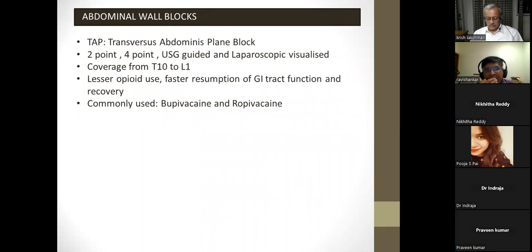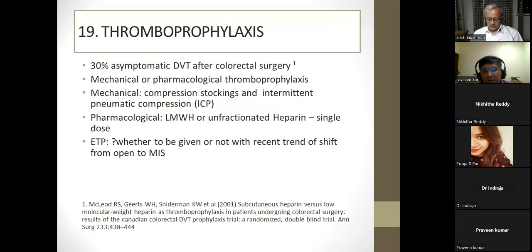Next, coming to abdominal wall blocks, we ourselves have done a study on this, laparoscopic versus USG guided. The transversus abdominis plane block has been widely studied these days. It can be 2-point or 4-point. You can give it USG guided or laparoscopically visualized. It covers around T10 to L1 dermatomes. It lessens the usage of opioid. There is faster resumption of GI tract function and recovery. Commonly used are bupivacaine and ropivacaine.